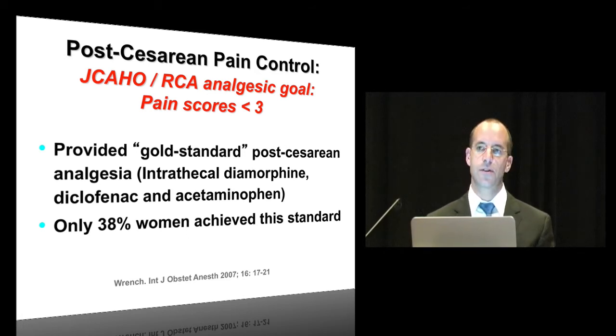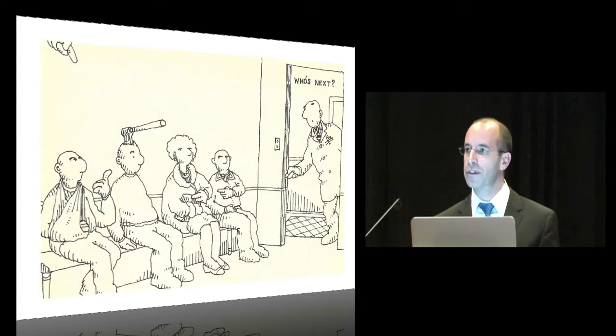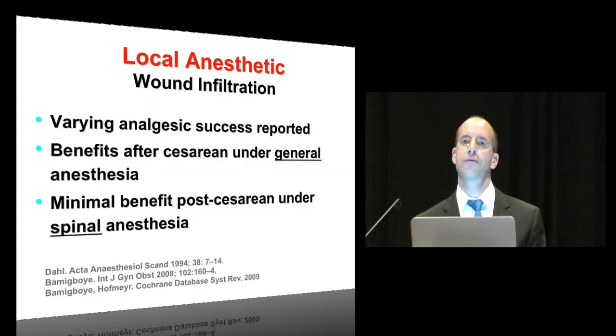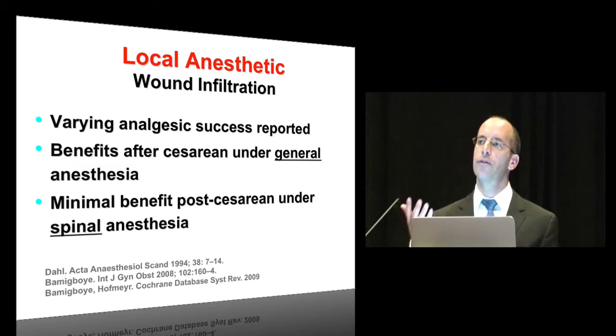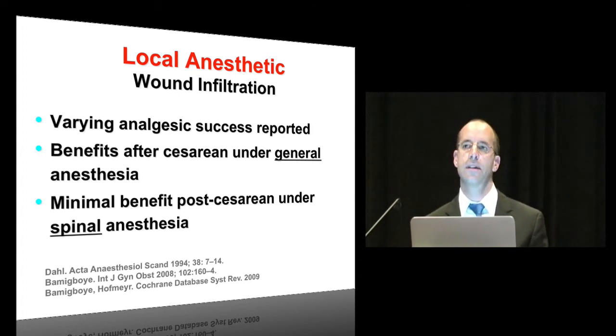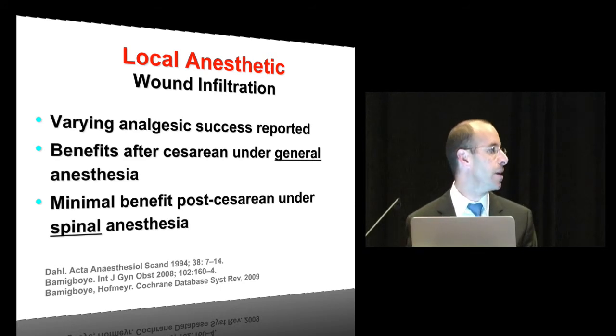And I'm going to use the next half of the lecture to talk about other techniques that we can use, moving this forward into the next way of managing patients. So local wound infiltration was ubiquitous for surgery, especially when we did it under general anesthesia. The problem was as we shifted over to a spinal technique, the benefit of it was lost, and most of us don't do the wound infiltration of bupivacaine prior or after cesarean delivery, and the efficacy is minimal, unfortunately.